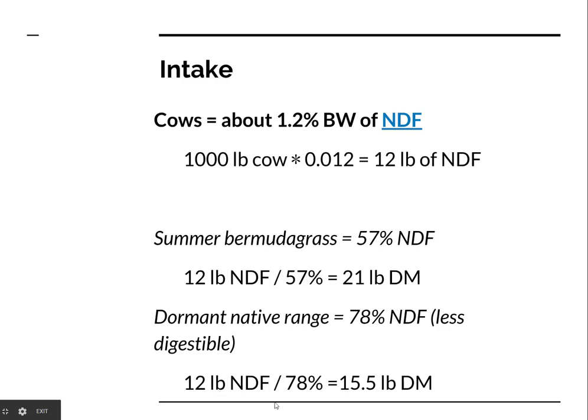12 pounds of NDF divided by 78% NDF gives us an estimate of 15.5 pounds of dry matter per day for that cow. So on dormant native range, we estimate she would eat substantially less dry matter than on summer Bermuda grass. And that makes sense because dormant native range is much less digestible. It's much higher in fiber. It's slower digested, and so cows can't eat as much of that forage, and that's what this little calculation shows you. So that's a real handy tool to have in your toolbox for managing forages and predicting intake of cows on different kinds of forages.